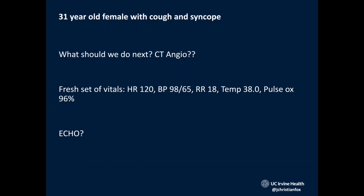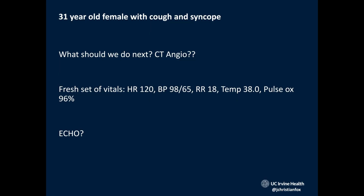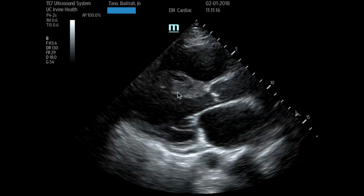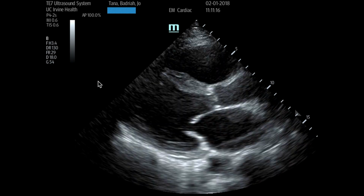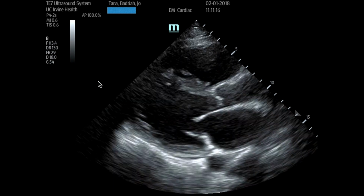So cough, syncope, what are we going to do? Are we going to do a CT angio? Are we going to rule out PE on this patient? I don't know. Let's take a look at the heart first. Even with the fresh set of vitals here, still tachycardic, a little bit soft on the blood pressure. So we do a point of care ultrasound on this young patient. Now remember, she is like 31 years old, and she's got just poor contractility here. You can see there's not a lot of squeeze. And so that tells us that this is a viral myocarditis. Normally this person, with no past medical history, you would expect to see a much better squeeze, much better ejection fraction.